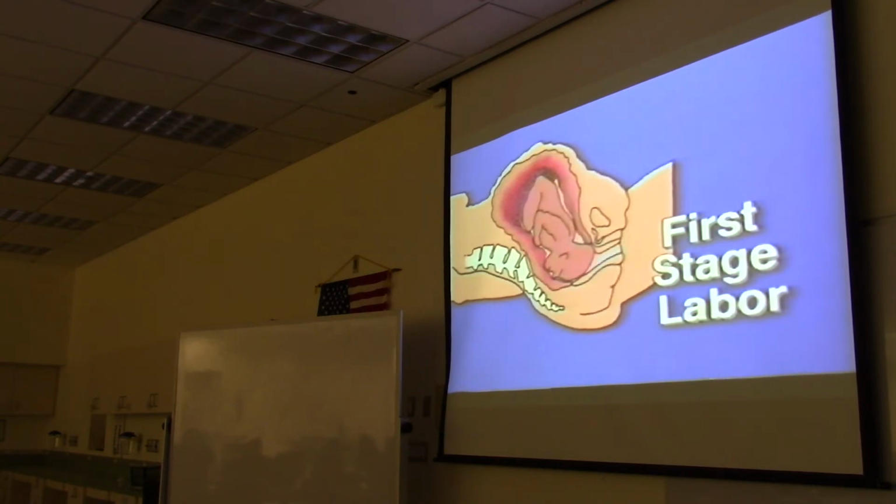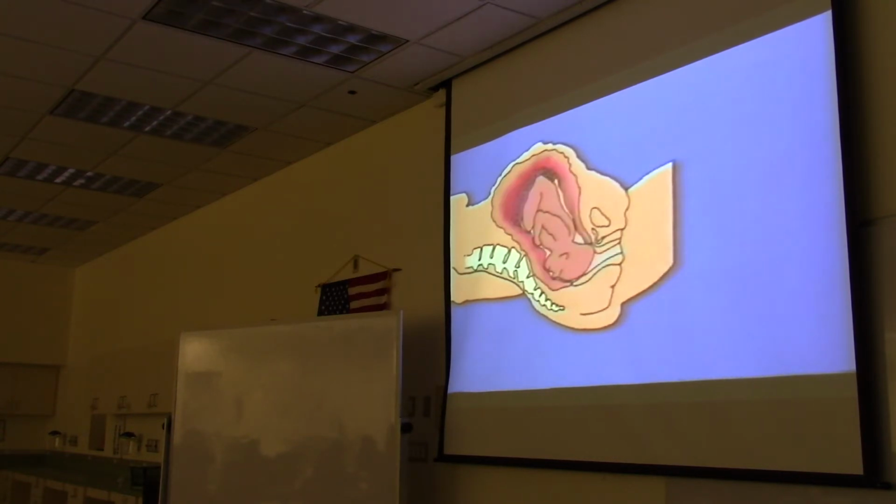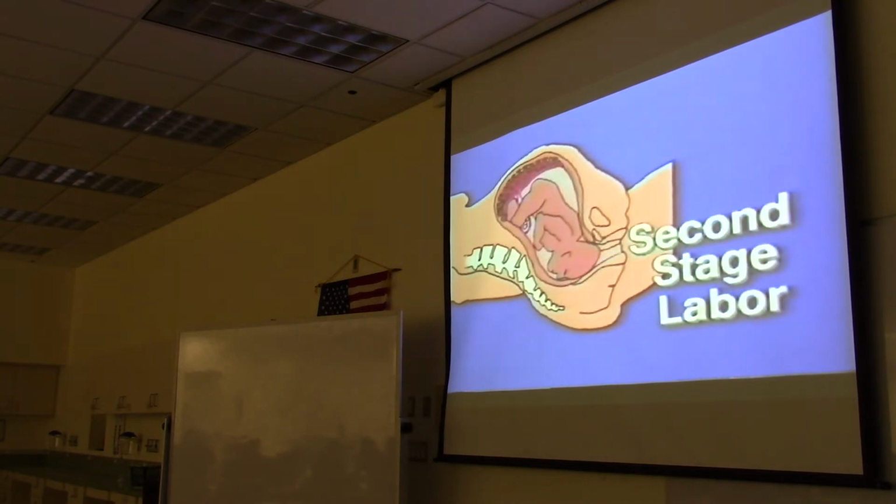When labor begins, contractions typically are about 30 minutes apart. The cervix is dilated 2 to 3 centimeters. As the birth approaches, contractions occur every 3 minutes, and the cervix dilates to 10 centimeters. The second stage of labor begins when the baby starts to move into the birth canal or vagina and ends when the baby is delivered.